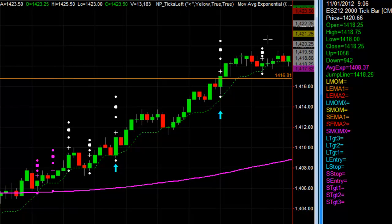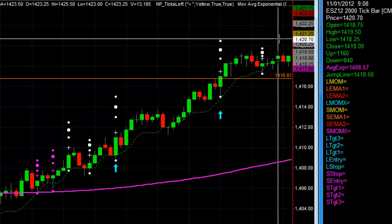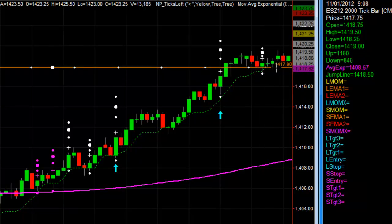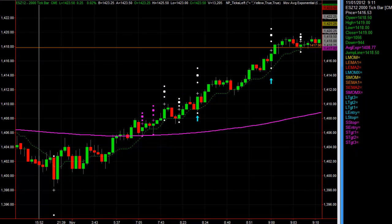And so ultimately we keep trailing it up, still in there. And right here, got to look at the last bar to close above the jump line. So that's this bar, and then it ultimately closes again above it to here, and it's going to stop out at 1418 even on this green bar. And that's it. One and done. One trade, 10 points, $500 with 2 positions.